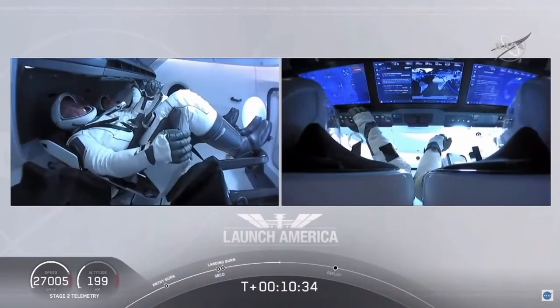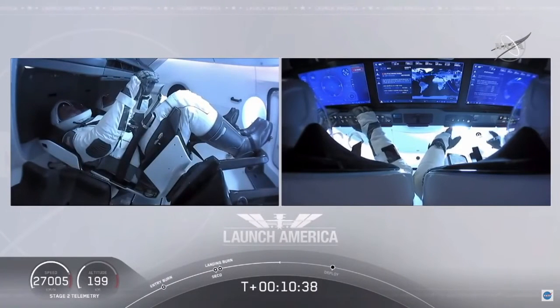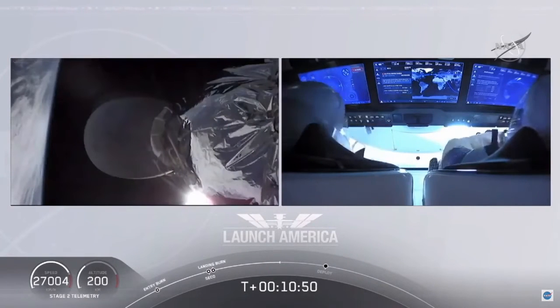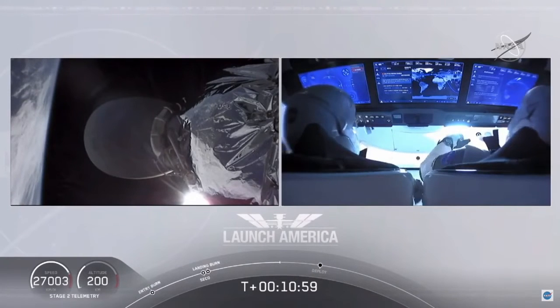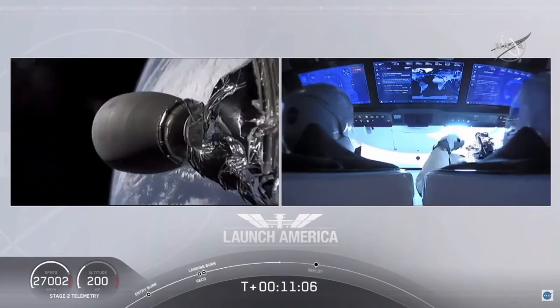Before Dragon initiates separation from the second stage, they do ensure that the vehicle is not spinning and it is in good condition before we separate. That's right, the upper stage does a small attitude maneuver using some cold gas thrusters built into the rocket body itself. Exactly. So we do expect that separation to occur in about a minute from now, but they wait until they have full confirmation that it is ready to separate.